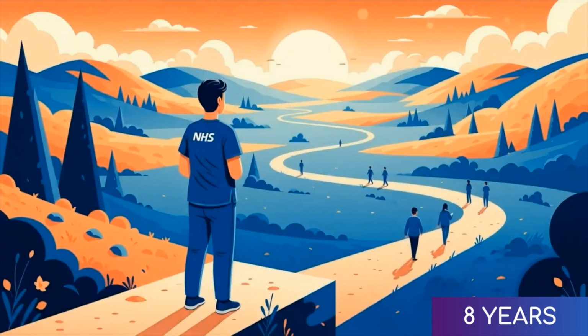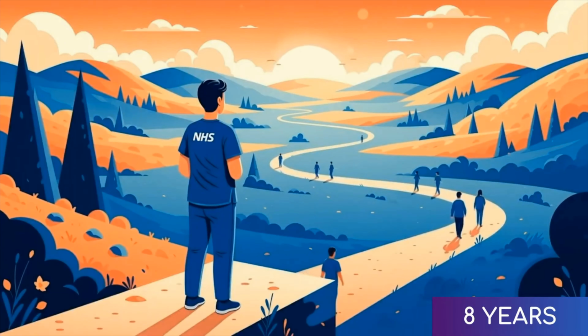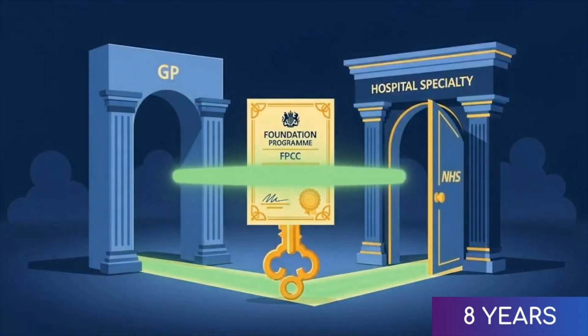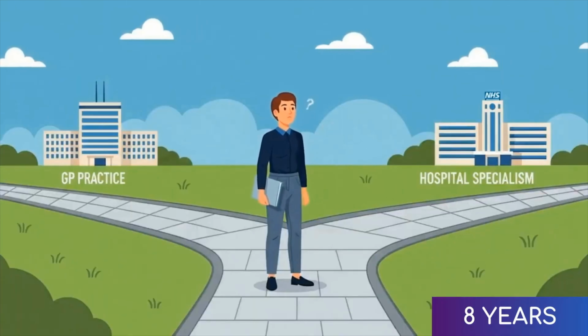Completing the foundation program means you receive a Foundation Program Certificate of Completion, FPCC. This is a significant milestone. This certificate is key to applying for specialty training, whether as a GP, medic, or surgeon. After foundation years, it's time for specialty training.